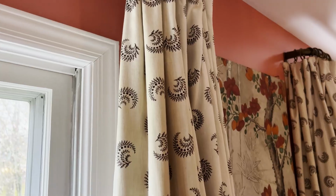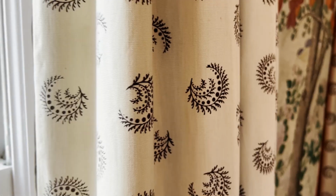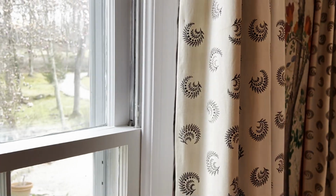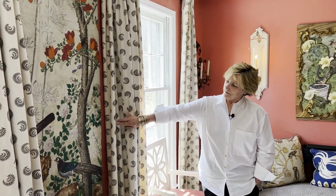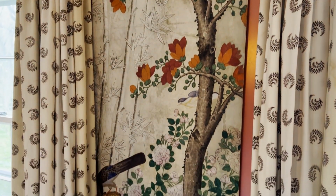These curtains, believe it or not, are from 1983 for a show house I worked on in Southampton with Albert. This was a wallpaper panel that was getting thrown away at Parish-Hadley, so I took it.